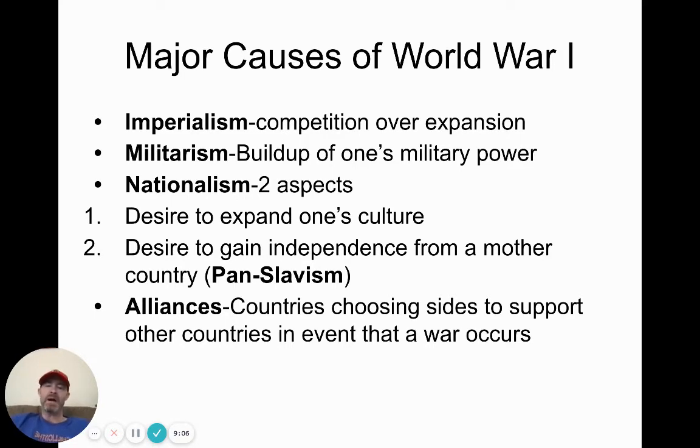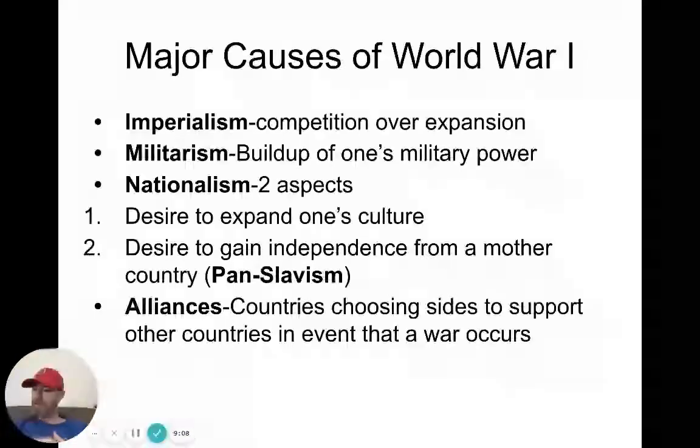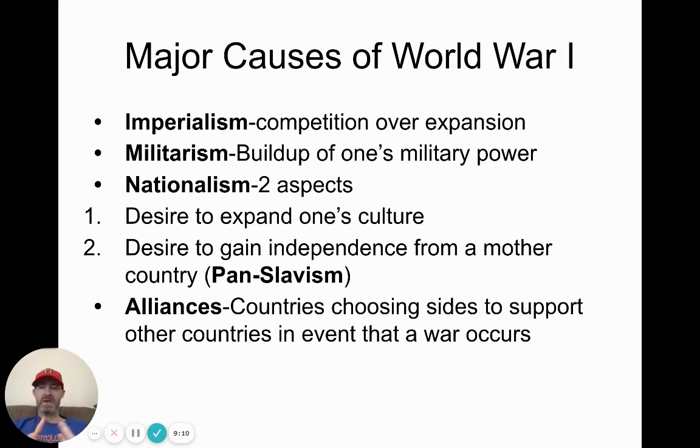Guys, one thing to keep in mind is that alliances can be political, they can be economic, they can be military, they could be other ones too. But for the most part, guys, in this case, we're looking at military and political alliances. Okay. So these countries come together. You're going to have the Allied powers eventually. You're going to have the Central Powers.